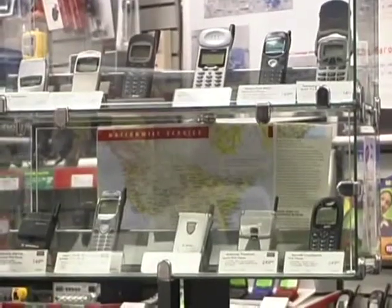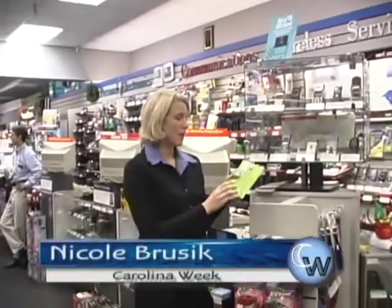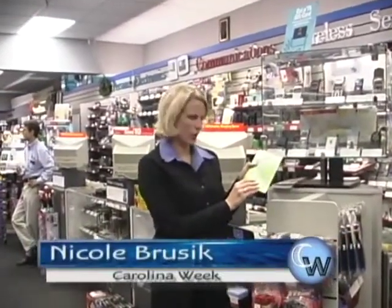If you already own a cell phone or cell phones aren't what you want to purchase this holiday season, there are plenty of other ideas. Radio Shack is putting out this guide. It's called Cool Gifts, and inside are pages and pages of some of the hottest technical toys on the market for the season. Some of them are practical, and some of them are not.